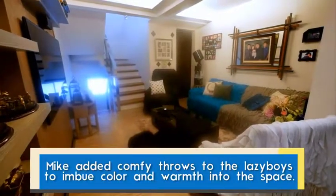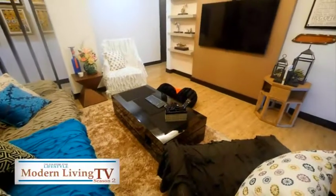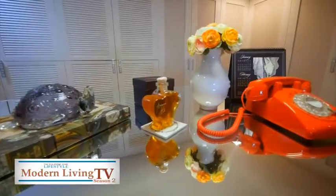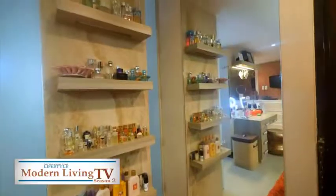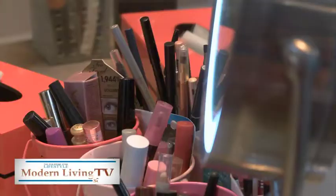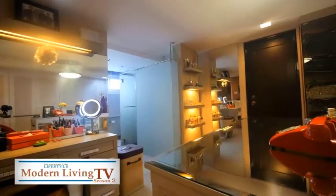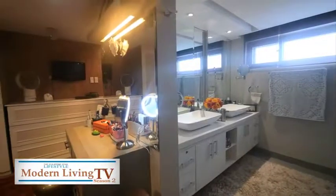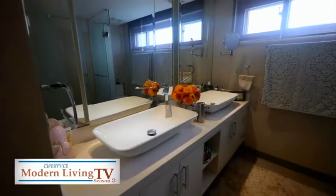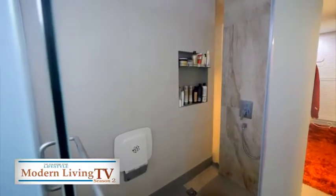And welcome to the 2nd floor, which contains the mini family area, in which they can watch programs or movies together. The lady of the house definitely loves beautiful luxury objects, and Mike was tasked to house her collection. As you can see, I was able to address all the issues of her massive collection of bags, shoes, clothes, and also her vanity area. In this lavatory, there's he and she, and she also has her own steam room and water closet.